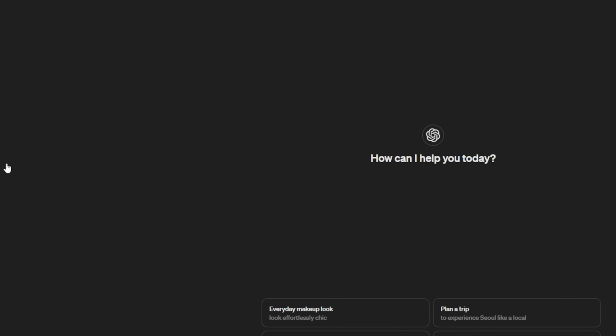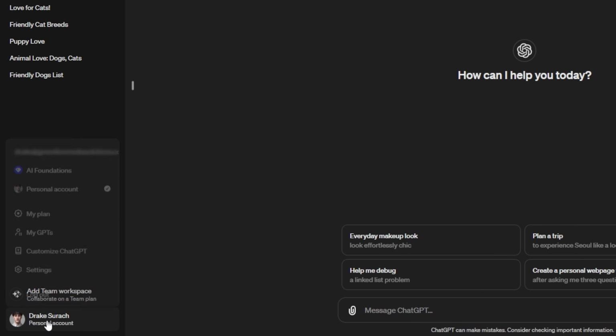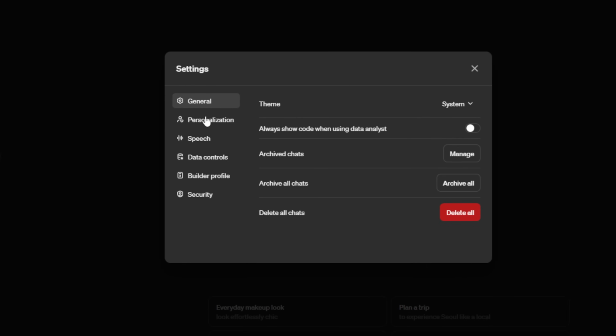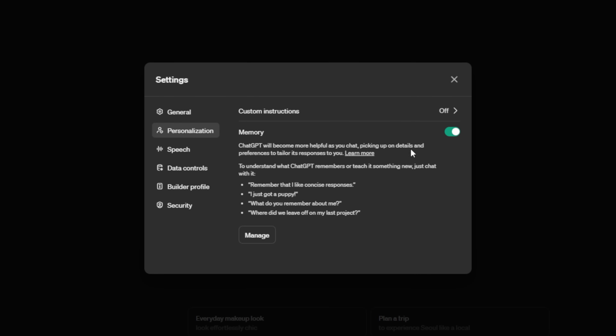So this is very cool, but how do we actually enable and disable this? Well, I can show you that now. It's very simple, just like any other ChatGPT feature. There's not much messing around in order to get to those settings. So what you have to do is head over here to your sidebar and open it up, and go down to where your personal account is. And from there, go to Settings, and in Settings, under the General section, you'll see something called Personalization.